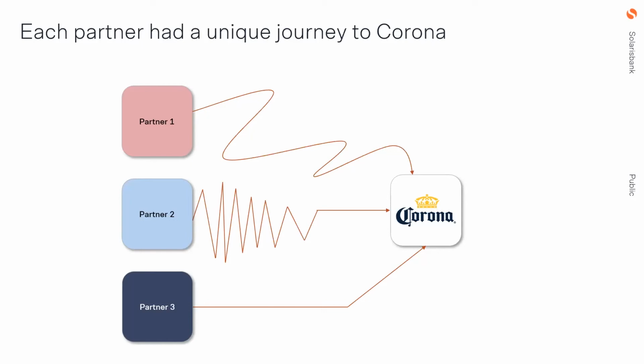And there were also partners who said, okay, understood, just tell me when I need to do it. And then we tell them and then they do it, right? Unfortunately, this type of partner was not the majority.